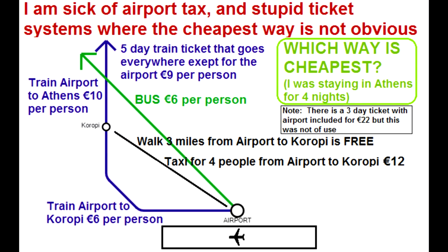this airport in Athens. It's the overpriced tax they put on all public transport. Now, just consider a 5-day ticket for the Athens Metro and all public transport, not including the airport, is €9. €9 for 5 days. That's the going rate here. But a single ticket just to the airport is €10. The bus is slightly cheaper at €6, but if you can walk 3 miles and take a metro from the station just outside of the airport, you actually avoid the tax and don't have to pay it.